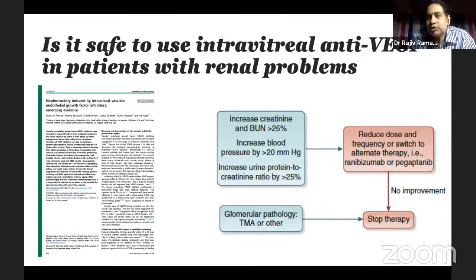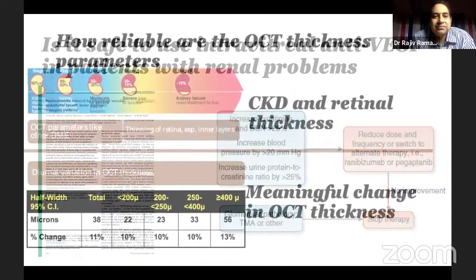However, what you should keep in mind is that if there is a decline in the renal function over a period of time when you are injecting, be a bit cautious in injecting these patients.